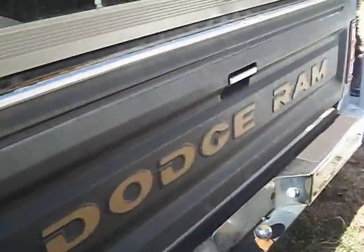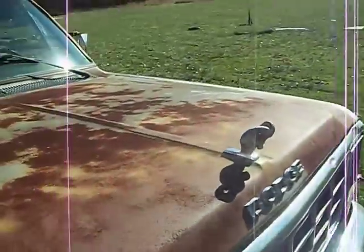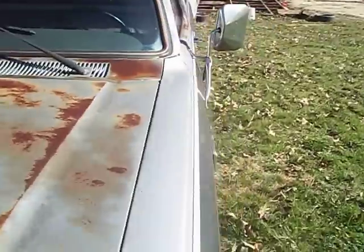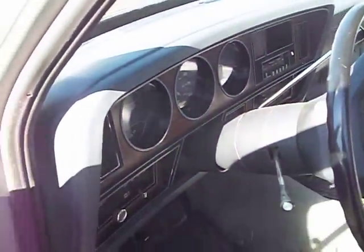And yeah, we got some rust in the fender wells, some rust in the bed, nothing too bad. Got a camper on it. Still some snow. A little rust on the hood, a little rust up top. But let's see if we start. I also got a couple nickels in my pocket. See if I can't show y'all a cool little trick.